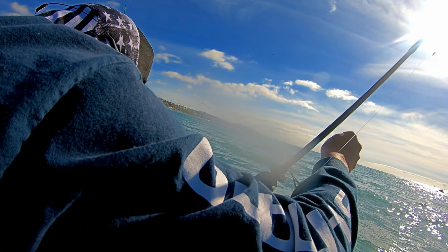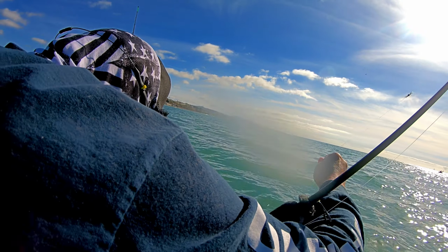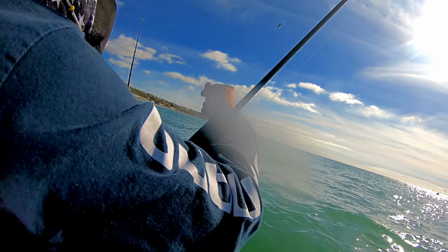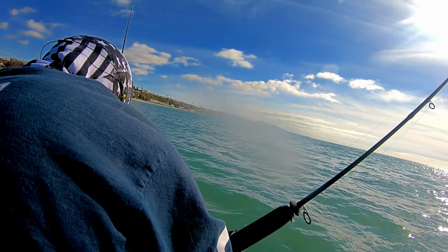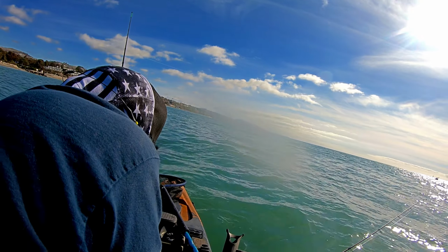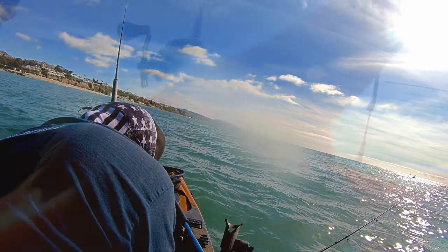I really shouldn't have wasted so much time trolling first thing this morning, because the minute I started using the swimming mullets, it was nonstop. So I'm going to speed up the footage here. I caught a lot of halibut today, so take a look at all of these fish that I landed right out here in shallow water in front of Doheny Beach.